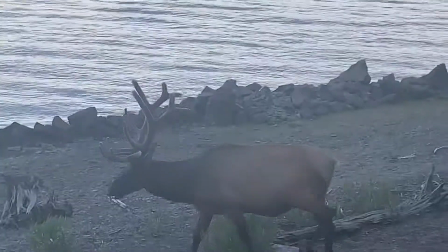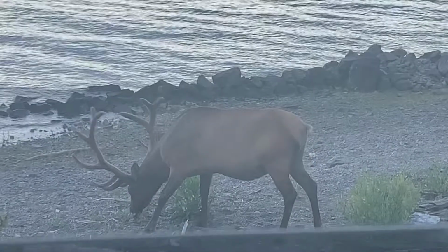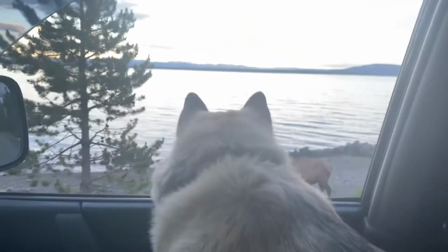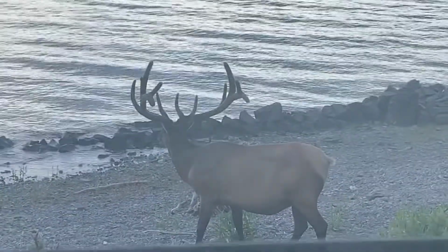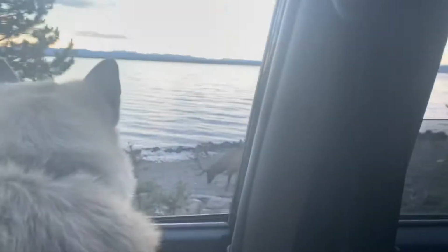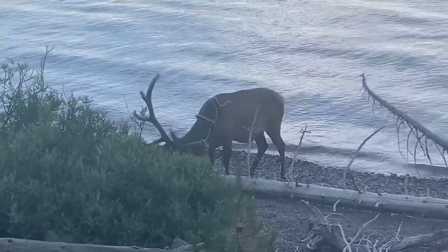All right, guys, check it out. We got a moose right up close, right outside the car. This beautiful guy right here, just munching some grass. Bo's just staring right at him. He's not barking now though. Bo won't bark. It's too close. It's awesome. It's right on the water like that. One more shot of the moose.